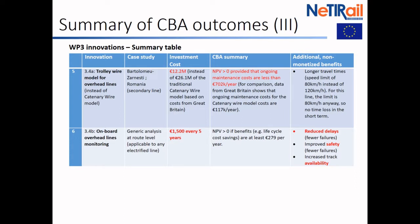So all additional benefit will be reduced delays. If you're more proactive, basically you're able to have more control over your track. You can then avoid unexpected failures. Therefore, you reduce closures of the lane, reduce delays, improve safety, and increase track availability.